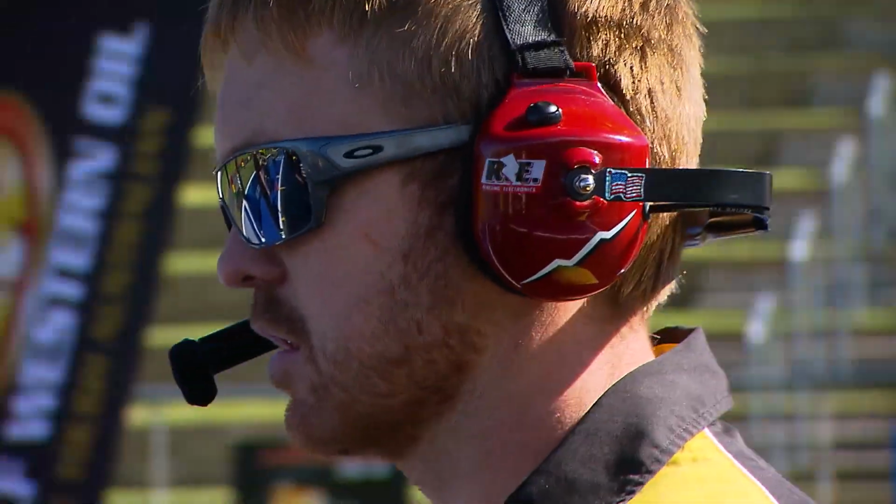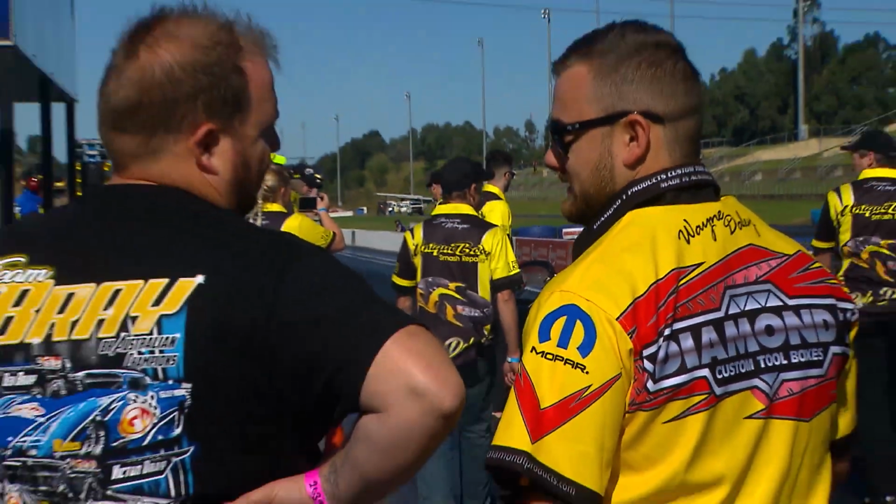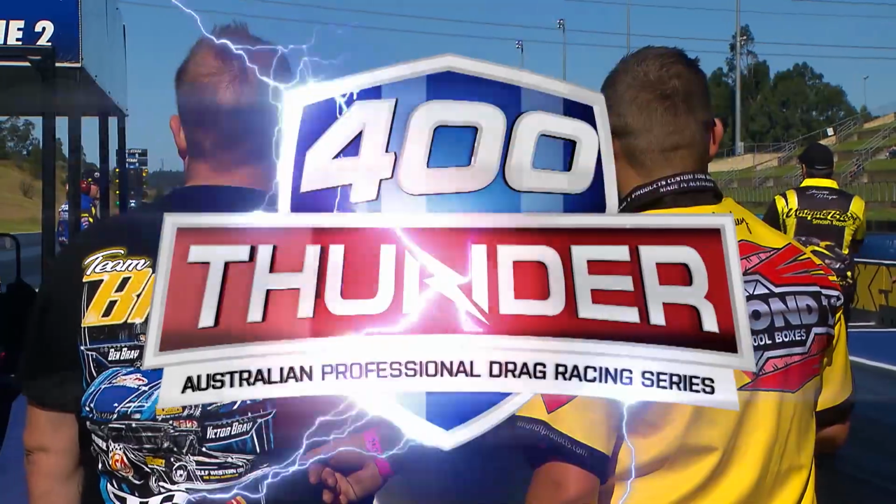12 months ago, Wayne Daly was the man to beat in the Diamond T Custom Toolboxes car. Matt Kavanagh's in the pits with him now. Wayne Daly actually won this event last year at the Nitro Thunder here in Sydney. How fantastic is it to be back, and the weather looks glorious today. Yeah, the weather's certainly on our side today. The win last year was good and I'd love to repeat that again this year.